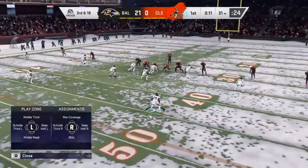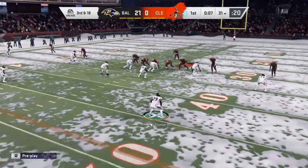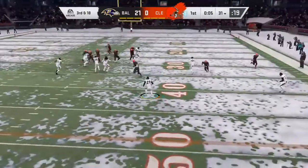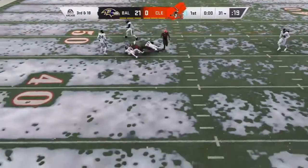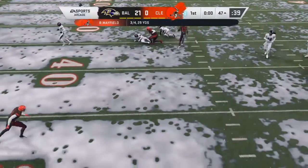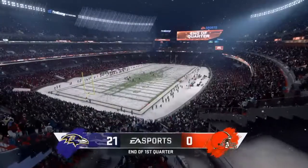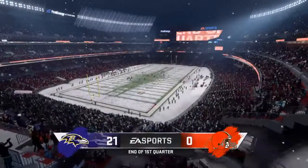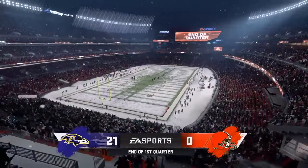Mayfield and this Browns offense staring at a 3rd and long now after the sack. 3rd and long for Mayfield. Able to find Harris, complete. And he's finally taken down, and it's a big gain there on what will turn out to be the final play of this first quarter. 21-0 our score after 1.